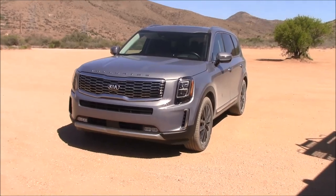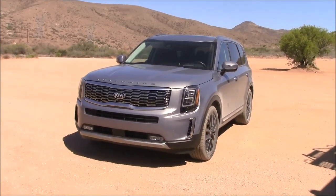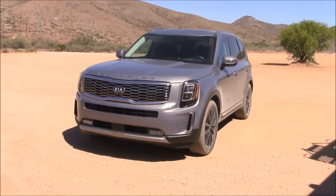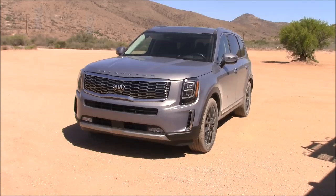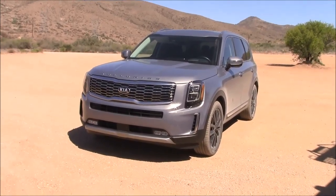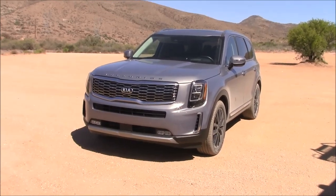So what's my take on this Kia after a week of driving? Well, what can I say? They did good. There's really nothing to complain about. And you go down to the dealer, they're still hard to find, and forget about getting a discount. There's a reason for that. A very good choice.